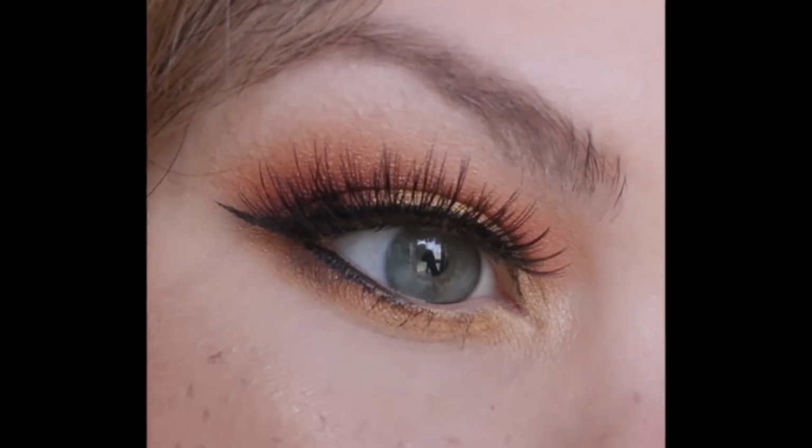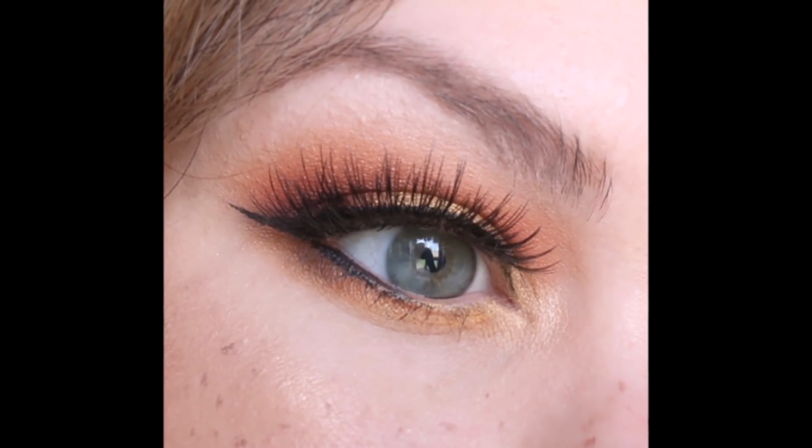So these are fantastic. I really, really like these as well. They have a few other styles that I haven't tried out yet. Actually, the ones I'm wearing right now are the China doll lashes. These ones are a little bit more dramatic than the Cocoa lashes.